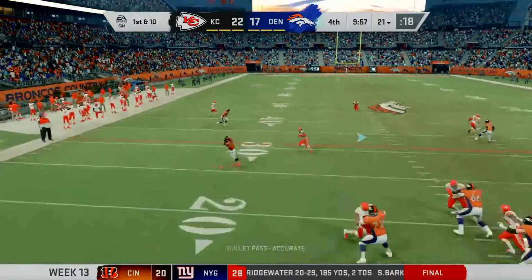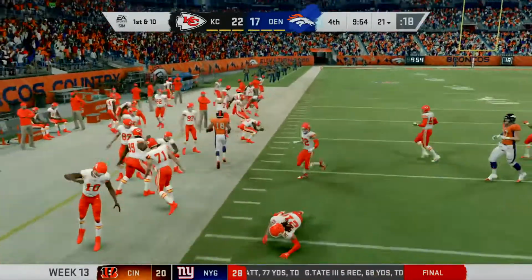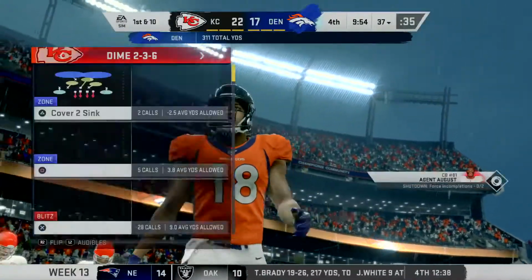Lock now on first down. Caught by Cobb. Oh, and now he bowls him over. And he takes us beyond the 35 before going out of bounds. It'll be a pickup of 16 and a Bronco first down.